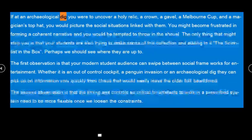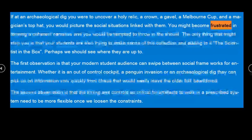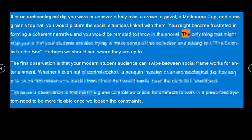If at an archaeological dig you were to uncover a holy relic, a crown, a gavel, a Melbourne Cup, and a magician's top hat, you would picture the social situations linked with them. You might become frustrated in forming a coherent narrative, and you would be tempted to throw in the shovel. The only thing that might stop you is that your students are also trying to make sense of this collection and adding to it the scientist in the box. Perhaps we should see where they are up to.